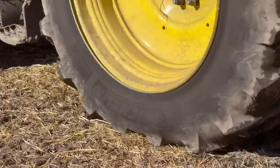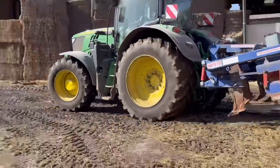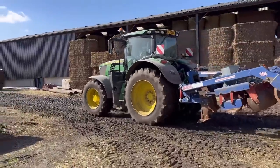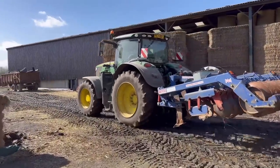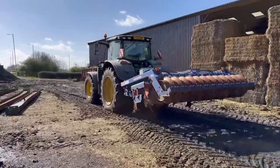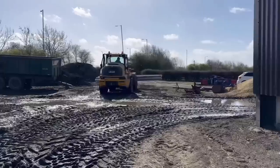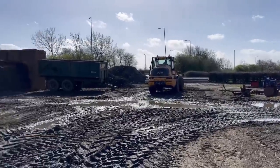See the flex in the tyres? They are the VF tyres on that, so you can run them at very low pressures. So you can make them look flat. So Andy's taking some stuff around the back now.